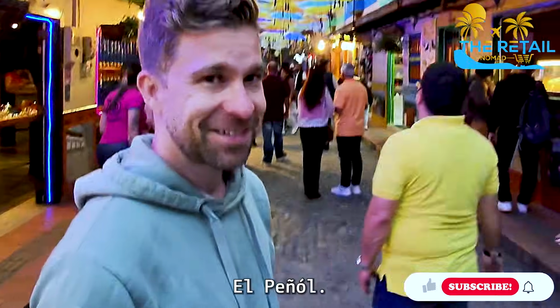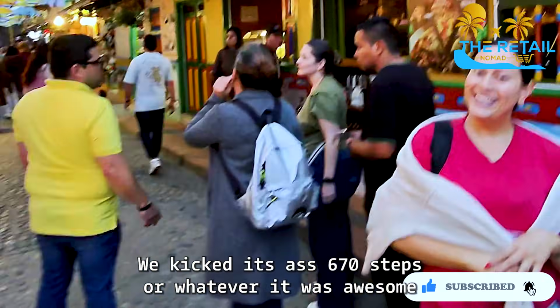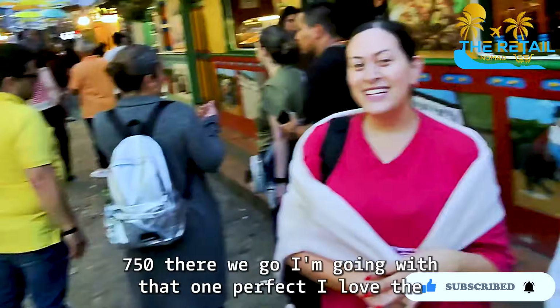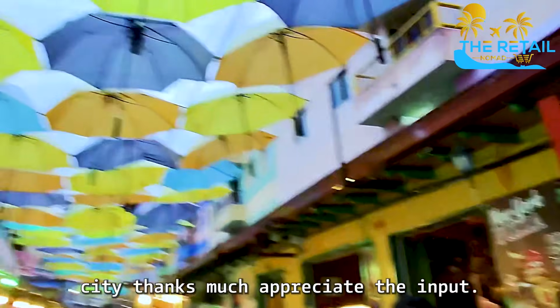El Peñól. El Peñól, the rock that we climbed today. We kicked this ass. 670 steps or whatever it was. Awesome. 750. There we go. I'm going with that one. Perfect. Love the city. Thanks much.